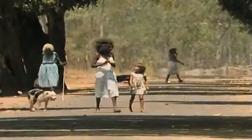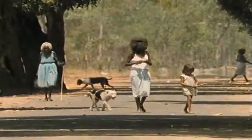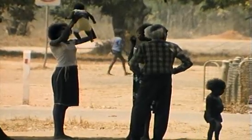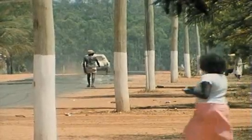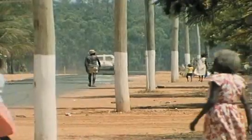Despite an obvious change in lifestyle, the people of Aurukun, here in far north Queensland, have managed to hold on to many of their tribal traditions. And hidden away in this community, there's still just so much knowledge.